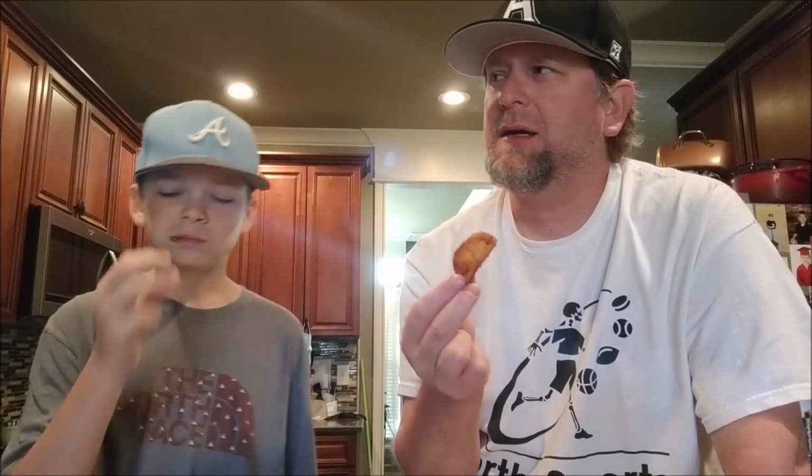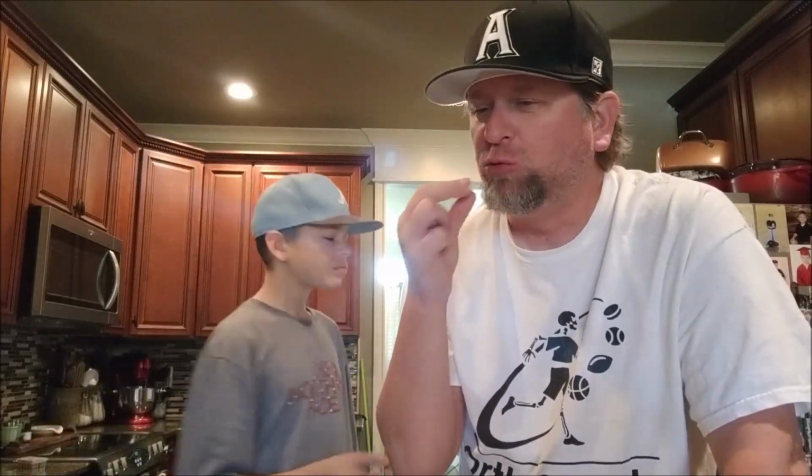A 4.5 just because they're kind of cold. Would you give them a 5 if they were hot? Probably. The taste is really good. I love that they're crunchy on the outside. They're kind of like a JoJo potato at Jiffy, a little one. But theirs are thicker. Yeah, these are little.